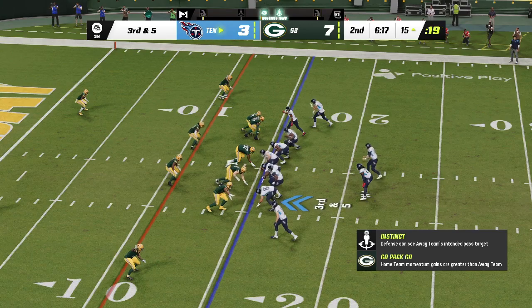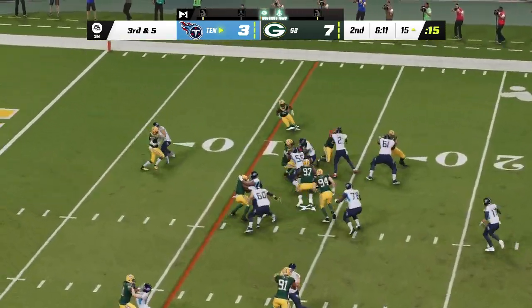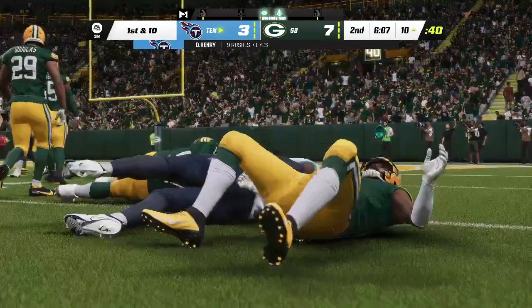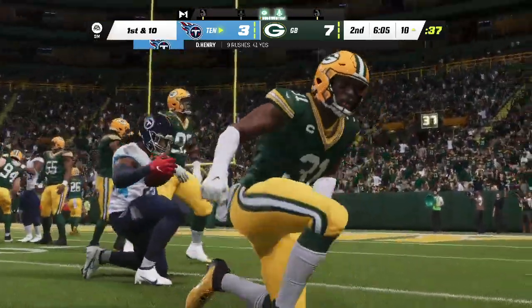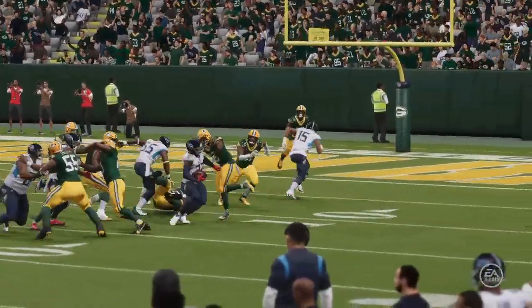Already a pair of third down conversions for them on this drive, but right now they need 5 yards on this third down try. Again, it's Henry. And he's able to pick up the first down before he's tackled right at the 10. They get five out of that one, and it moves the chains.